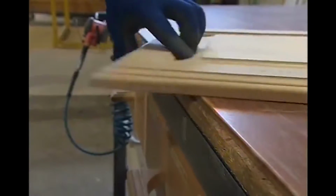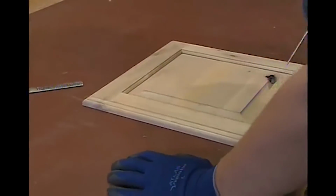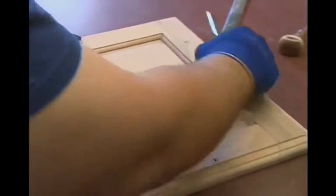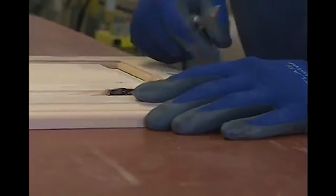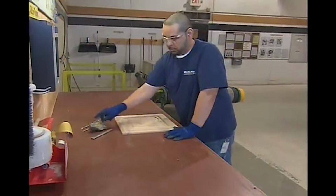The indications in the distressing are things such as dents and light sanding over the corners. And that's something that's done all by hand. The employees doing this job are using very basic tools. And the purpose of doing it by hand that way is that the product becomes very random, so it doesn't look patterned, it looks very natural.